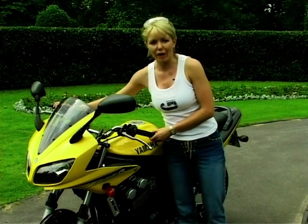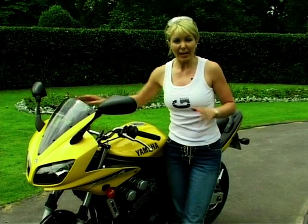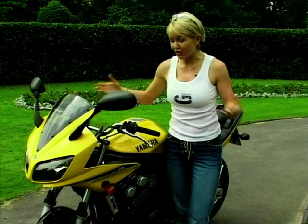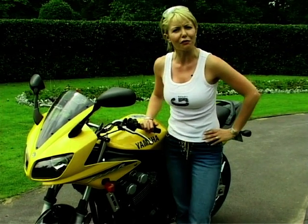Add to that, of course, great handling, and for a bike that weighs in at 189 kilograms, I think it feels incredibly light. I'm not a big fan of heavy bikes, but I had no problem with manoeuvring this bike around town, and I certainly didn't have a problem down the motorway with the addition of this new sleek fairing that helps keep the wind off your bonnet.